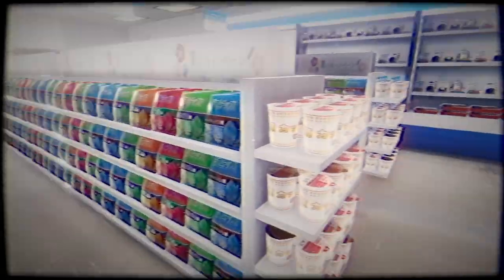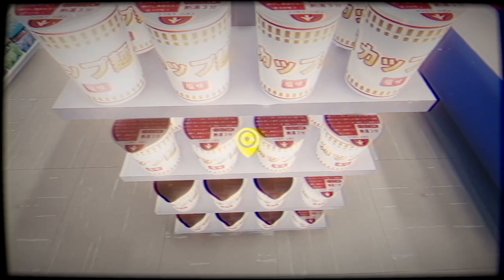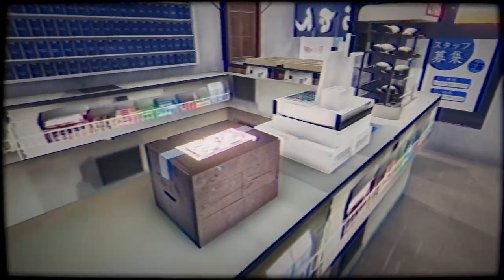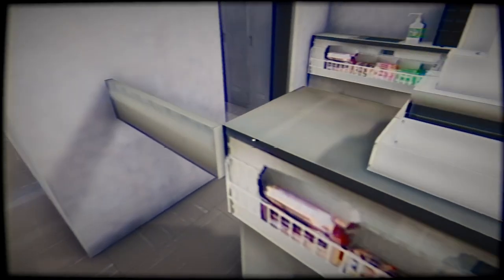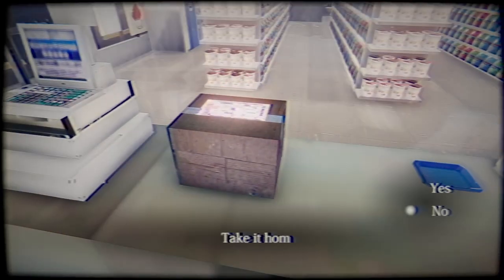I mean, actually, I don't know how, because... Sankyu's choice. Can I get the Sankyu's choice, please? No, I can't, apparently. Alright. What's this? Oh, it's not my box. What am I doing? Should I have talked to that guy? I don't know. Take it home? Yes. Oh!